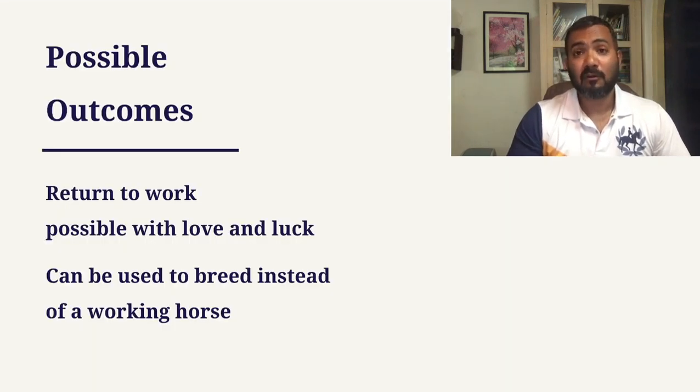What are the possible outcomes if you look after the horse and if you manage the case well? If you have caught the case in time, the outcomes are very good. The horses will return to work, and it is definitely possible with some love and luck.